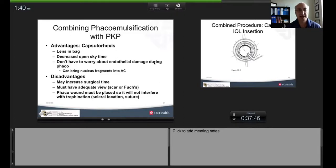The nice thing about this is you do the phacoemulsification first, you get a good capsulorhexis, which means your intraocular lens goes in the bag. You can decrease your open sky time, which is the most risky part of a corneal transplant. You don't have to worry about endothelial damage during the phacoemulsification part because you're going to remove the cornea and put a new one in. And you can bring nuclear fragments into the anterior chamber to phacoemulsify, again, without worrying about endothelial damage. So again, when possible, I try and combine phacoemulsification with penetrating keratoplasty.